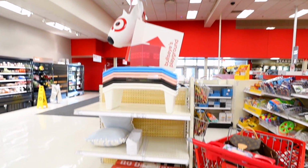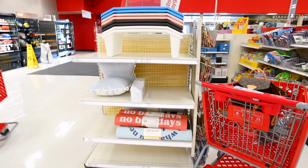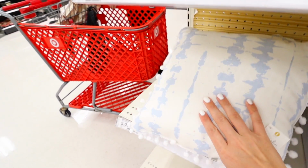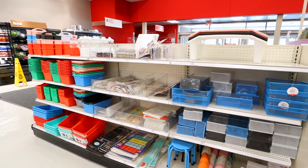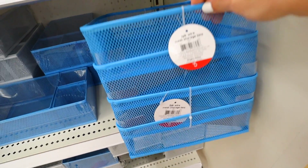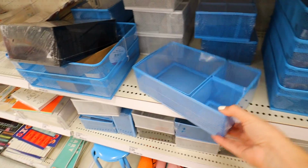There were some yoga mats. There were also full-size mats for adults, and then smaller ones for kids, some small pillows. If you have a kid going to school, going to college, those small pillows would be great for a dorm room. A little more home organization items over here as well. Those baskets were 2 for $5.